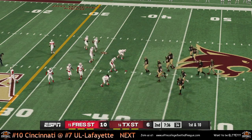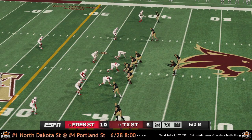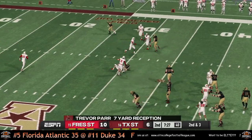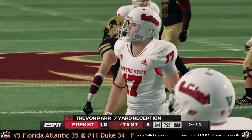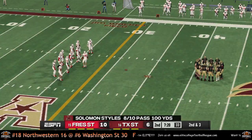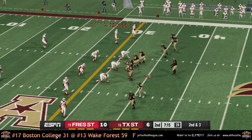From the 39-yard line, it's 1st down. Shotgun formation, 2 to the top, 2 to the bottom, a back in the backfield. He's going to fake the handoff. He throws it over the middle. 7-yard reception by Trevor Parr brings up 2nd and 3. Good use of the play action, and it gave the quarterback just enough of a cushion to find his receiver.